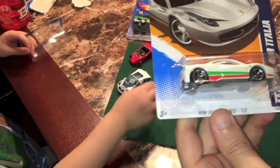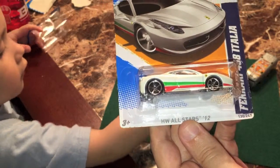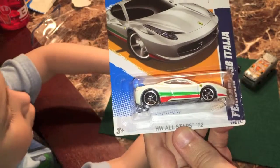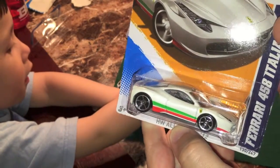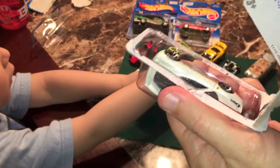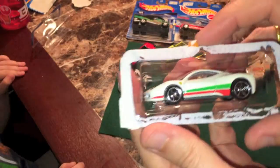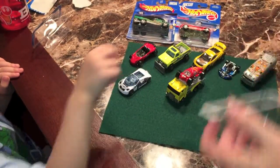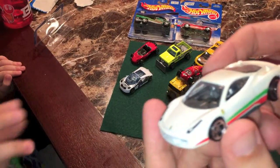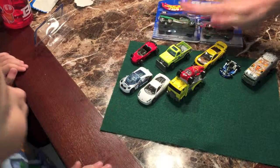Okay, we have a Ferrari 458 Italia Hot Wheels All-Stars 12. This is going to come from 2012, number 130 of 247. Check them out now. This is one of the newer ones. It's not new, but it's the same year as Kelvin, right? I just put that one there. Like that one. Pearl white. There he goes.